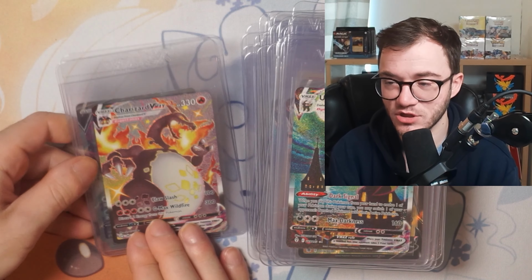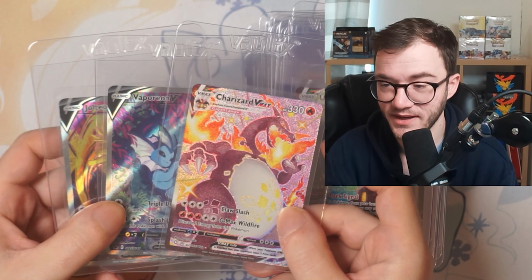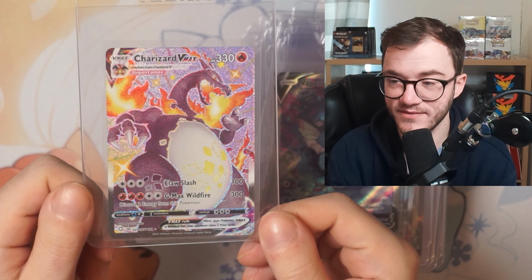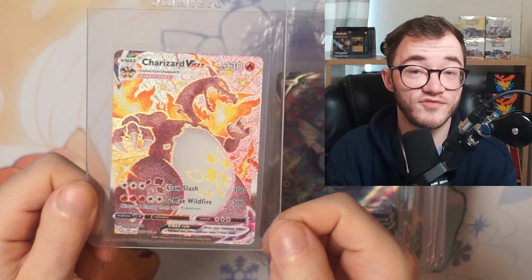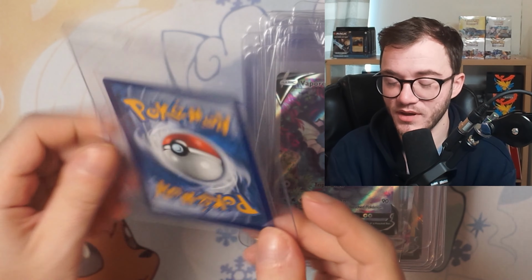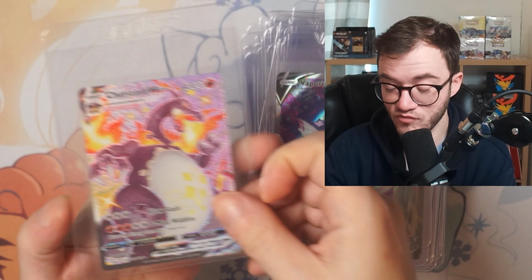And then obviously we've seen the Charizard VMAX. And let's see what we got here. We got the Vaporeon V and the Jolteon V from the collection box. And then the shiny Charizard VMAX. Pulled this in a profit and loss ETB video. Safe to say it was definitely a profit, but absolutely fantastic card right there.